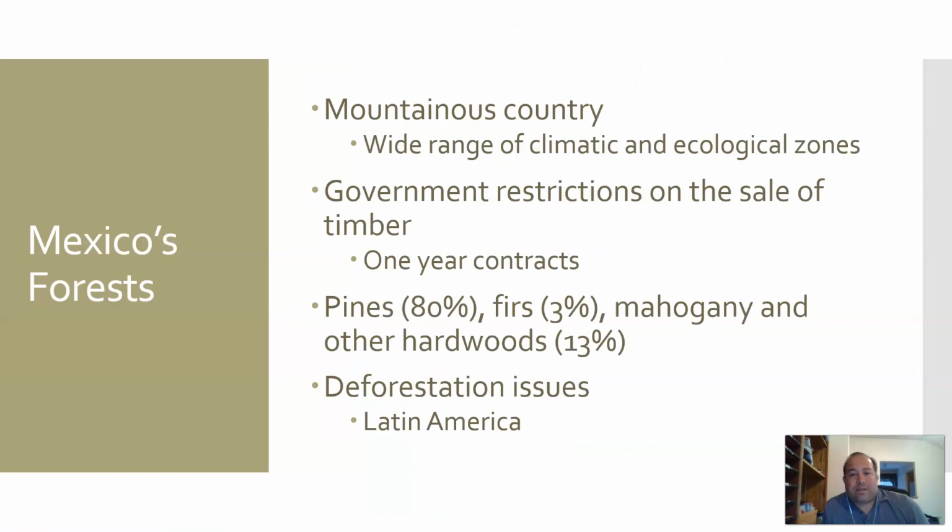Mexico's forest. Mexico is a mountainous country. It's got a wide range of climatic and ecological zones. They have government restrictions on the sale of timber. You only get 1-year contracts. Here in the United States you can get multiple year contracts, because you never know what might happen. You'll get some set period of time to be able to cut it down. But in Mexico, you only get a 1-year contract.